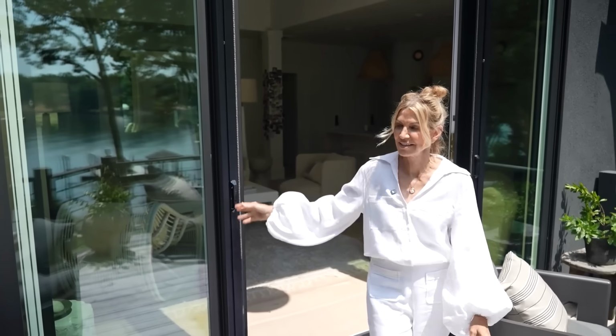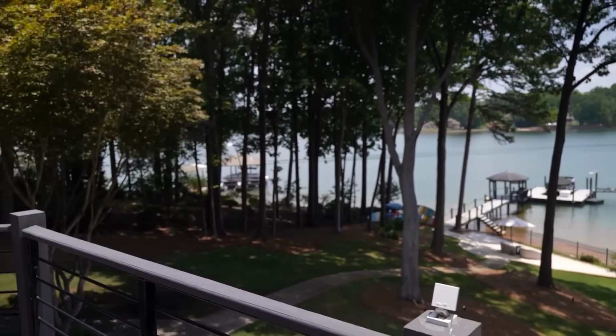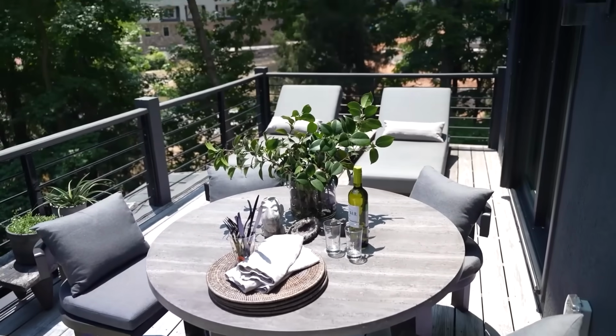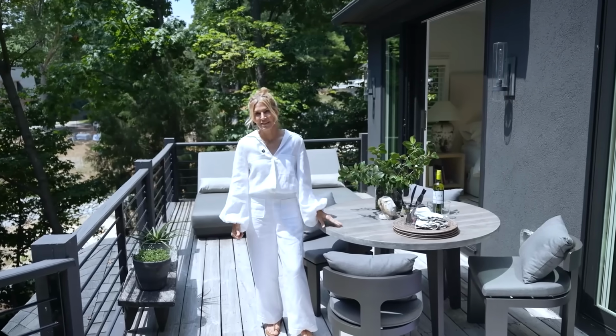Now I'd like to take you to one of my favorite parts of the house, the outside deck. I love this inside-outside living. The great thing about this deck is it's really inside-outside living.